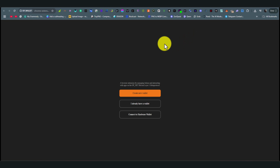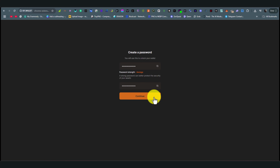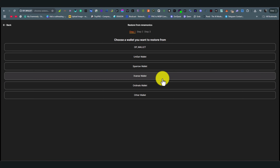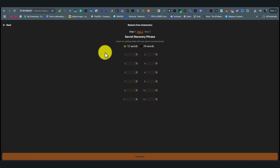Open the wallet. Here, as you can see, the sign up option. You can create a new account if you want, but if you already have a wallet like Unisat, then you can click here. I already have a wallet, so I choose this option. Now create a password and click continue. So here, as you can see, some wallet options. Here I have Unisat, so I'll select that.